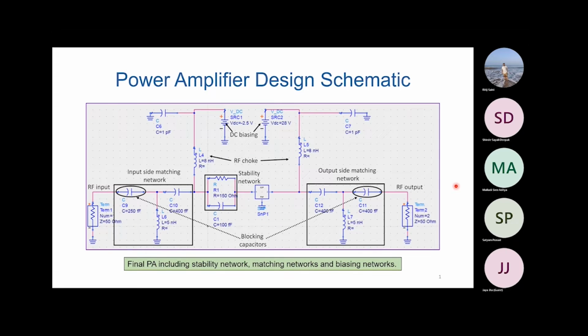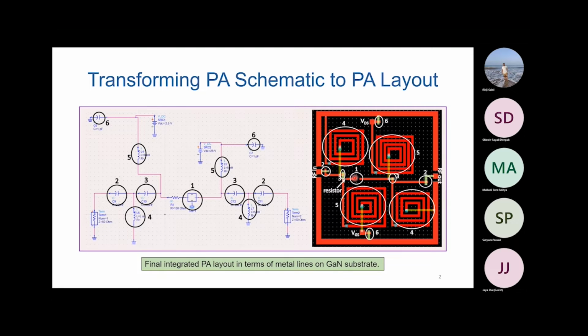So firstly, we have designed the power amplifier using lumped components on our circuit design software. This power amplifier consists of a stability network, matching networks, and the biasing networks. We have then transformed this schematic into layout by replacing each lumped component with an element of the same value from our design library of passive elements, that is resistors, capacitors, and inductors, which are mainly realized using metal lines on GaN substrate. This is then followed by fabrication of these elements for the physical realization of the power amplifier.